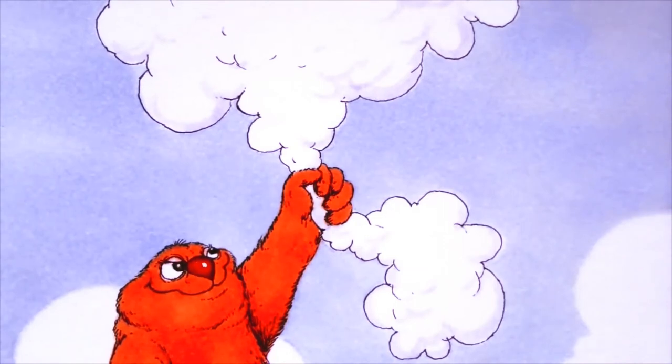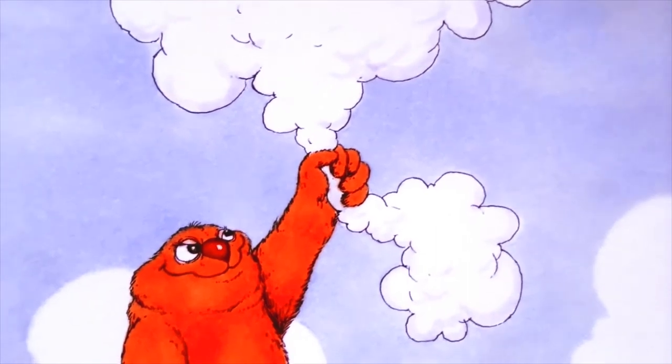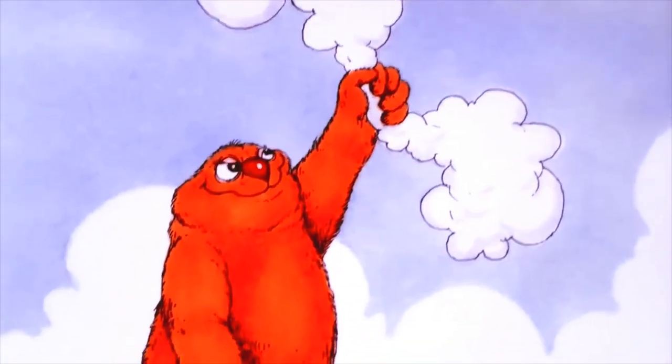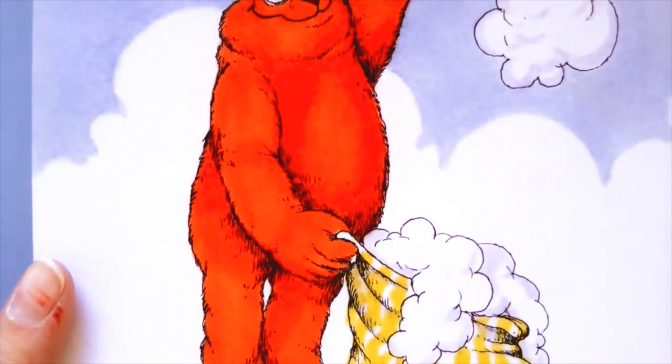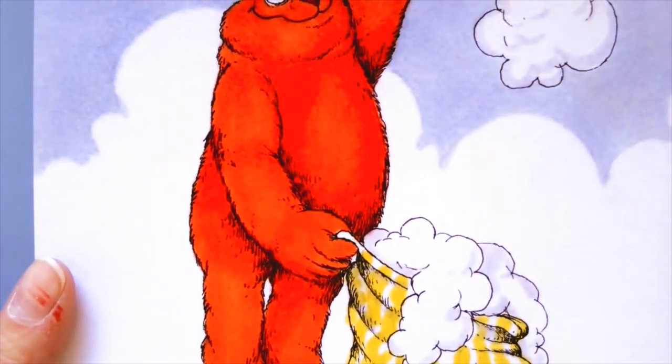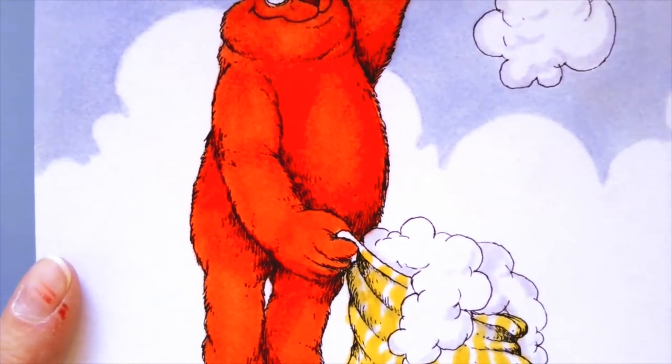He stood on his fuzzy tiptoes, reached up into the sky, and grabbed a cloud. Then he grabbed another, and another. One by one, he stuffed the clouds into the bag until he had it full to overflowing.